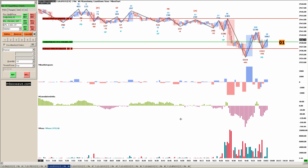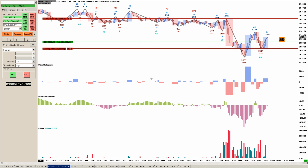Good morning, everybody. I just got into a trade, the E-mini S&P. The market opened a little over half hour ago, and I'm going to go through some of the analysis that I was looking at, and the reasons for going into this trade, and then we'll see if we hit our targets.